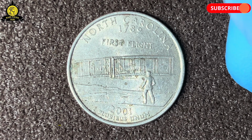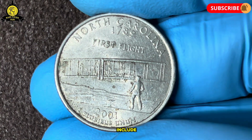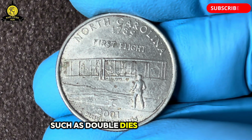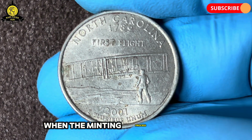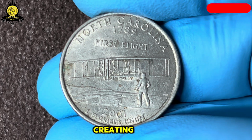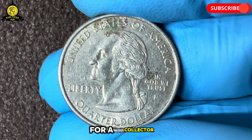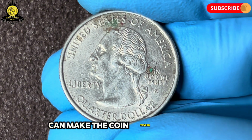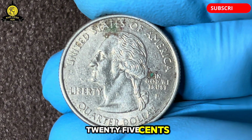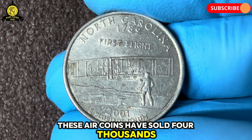Minting errors, for example, are an essential aspect of coin collecting, and they can dramatically increase a coin's value. Some of the errors that have been found on 2001 North Carolina quarters include misprints, such as double dies or off-center strikes. These errors occur when the minting process doesn't go as planned, creating coins that are slightly different from the standard issue. For a collector, discovering a minting error on a North Carolina quarter can make the coin worth far more than just 25 cents. In some cases, these error coins have sold for thousands of dollars.